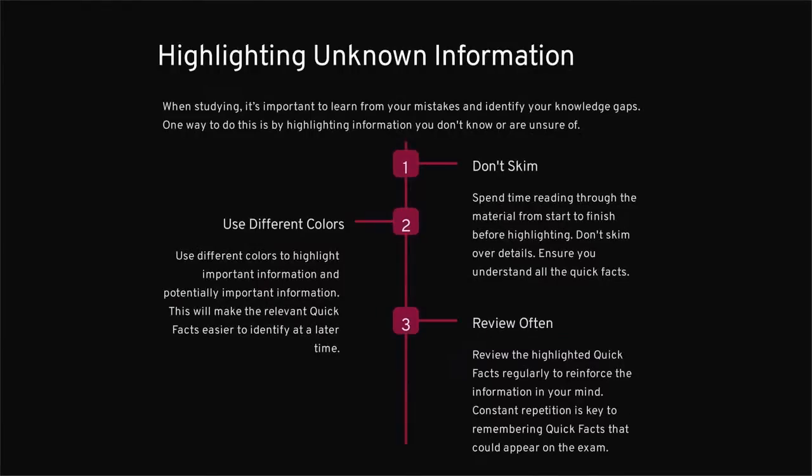Second thing, highlighting unknown information. You need to be able to learn from your mistakes and also evaluate when you don't know something. So one of the best ways to do that is to highlight the information that you are not sure of.